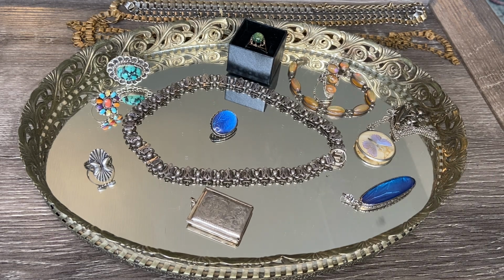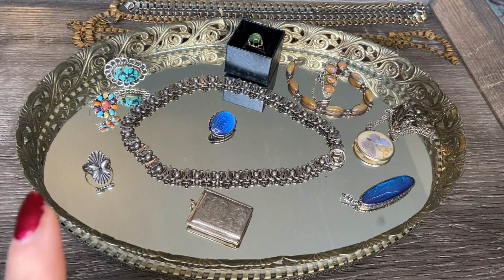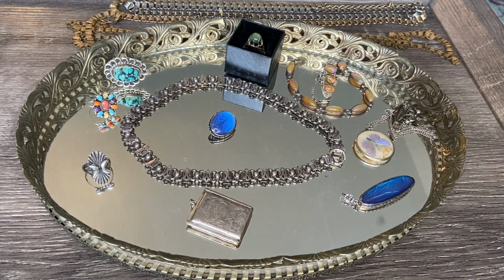Whatever I don't share in this video, I'm going to make a second video because I have some wonderful pieces to share with you all. Okay, so first up, most of the items on this tray are new. There are a few that I've shared in videos before, and I'll explain why I have those out.